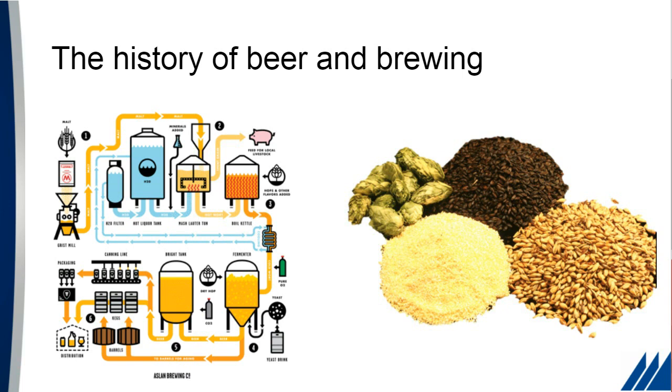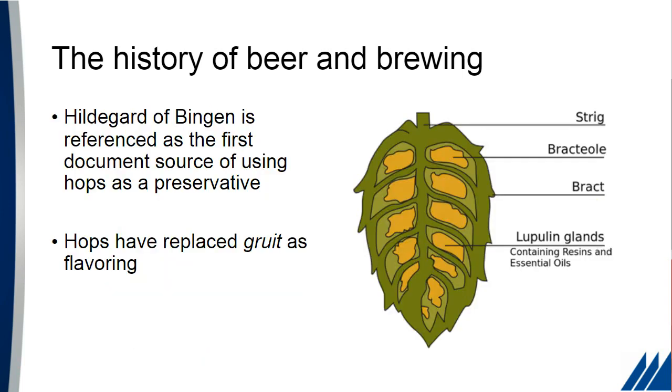So let's really start to focus in on the hop. On the right, you have a picture of a hop cone. We'll break that down in a little bit, but you notice the yellow area here, the lupulin glands. They contain the resins and the essential oils that we're going to be talking about.